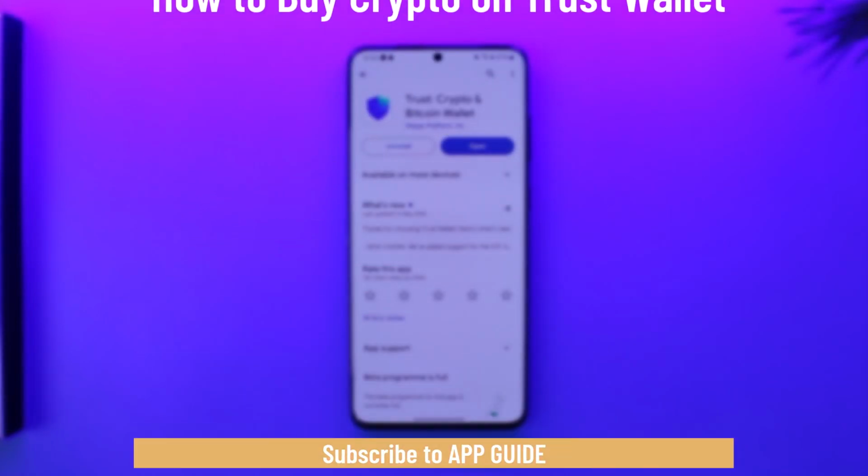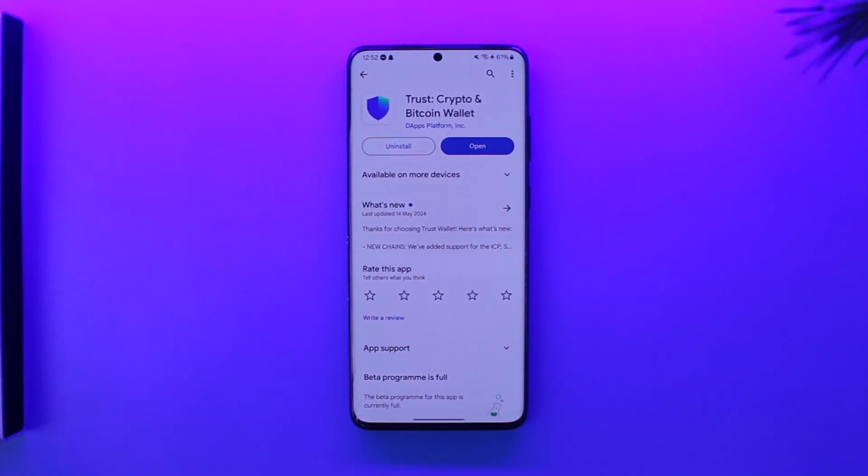In this video we're going to learn how we can buy crypto on Trust Wallet, so make sure to watch the video till the end.